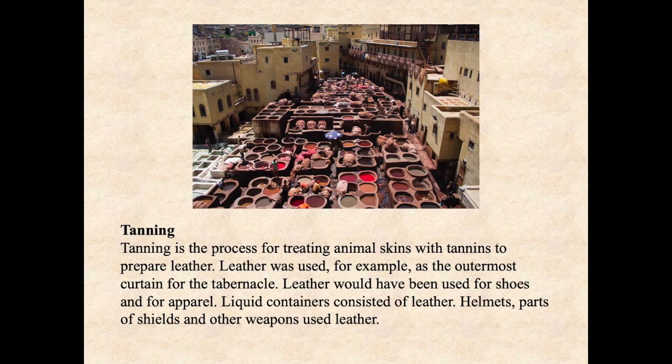Tanning is the process for treating animal skins with tannins to prepare leather. Leather was used, for example, as the outermost curtain for the tabernacle. Leather would have been used for shoes and for some kinds of apparel. Liquid containers consisted of leather. Helmets, parts of shields, and other weapons used leather. It is interesting to note that a lot of dolphin leather was actually used in the ancient world.